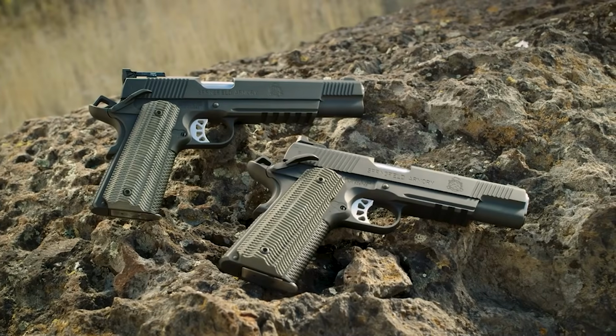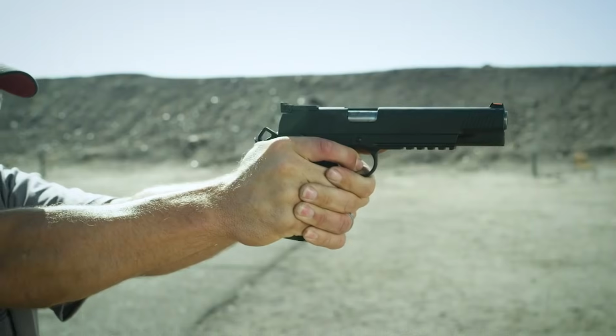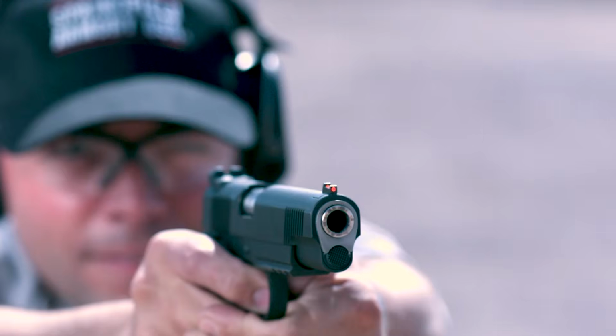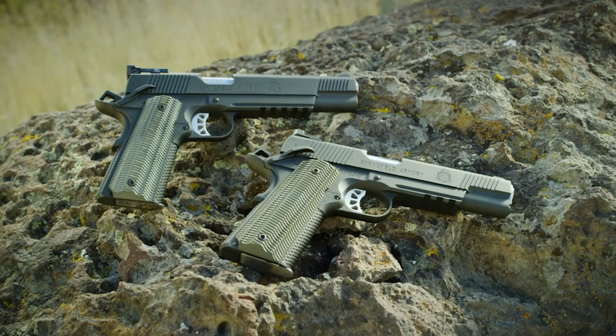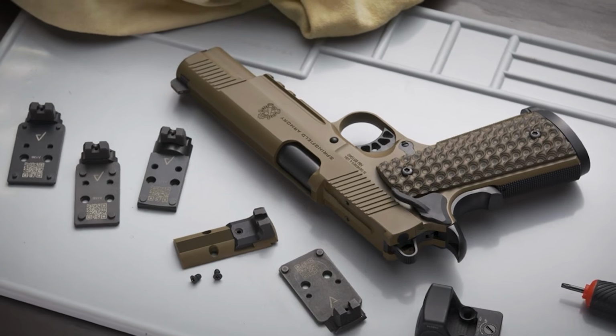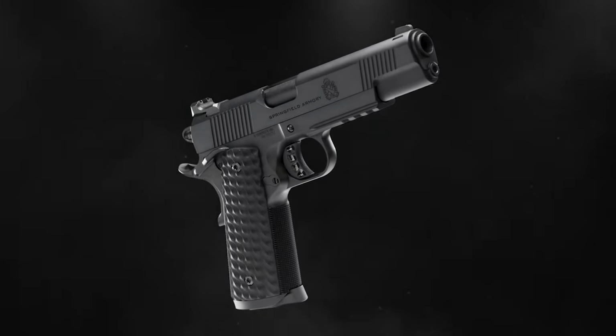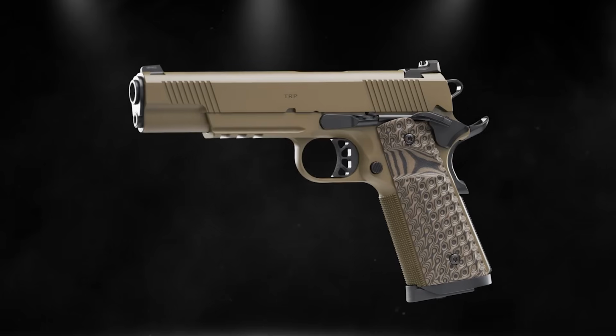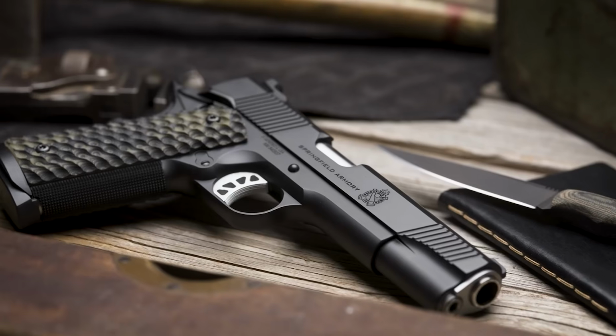The Springfield Armory 1911 TRP, or Tactical Response Pistol, is built off the classic 1911 platform but tuned for serious shooters who demand accuracy with a side of attitude. With its 5-inch match-grade barrel, full-length guide rod, and crisp-as-glass trigger, this 45-sized frame chambered in 9mm is like handing your accuracy dreams to a gunsmith and saying, "Make it perfect."